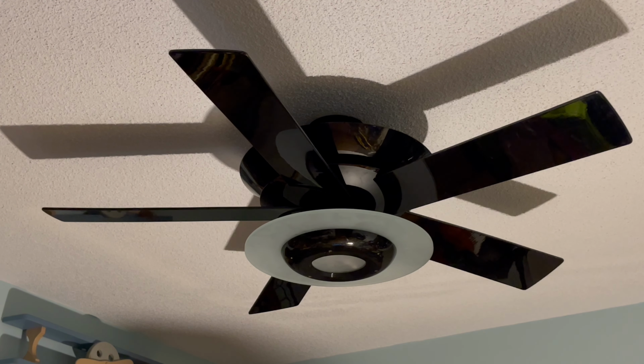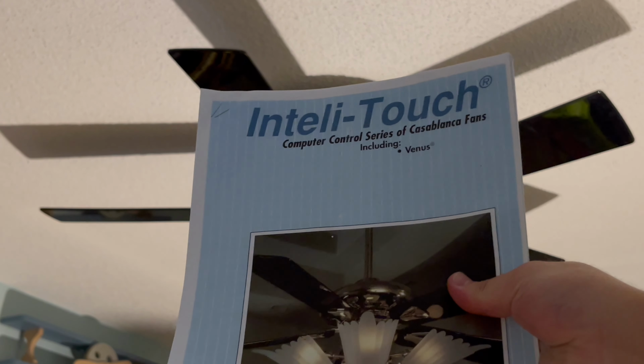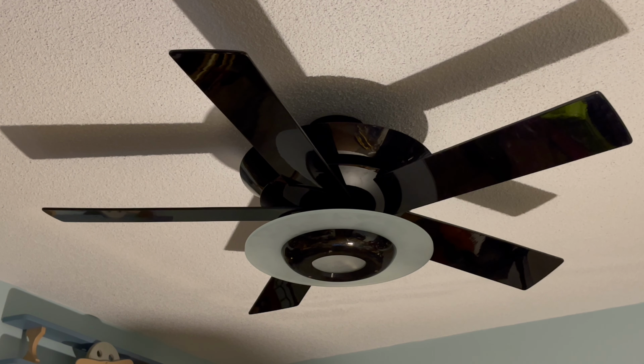This fan dates from May 17th of 1991, and was the 769th fan made that day. It was bought in November, as I remember, by my parents as a little gift. It also came with the original owner's installation manual, which is right here in my hands, for the Venus series. And this fan is a big pain to install, by far, by a landslide.